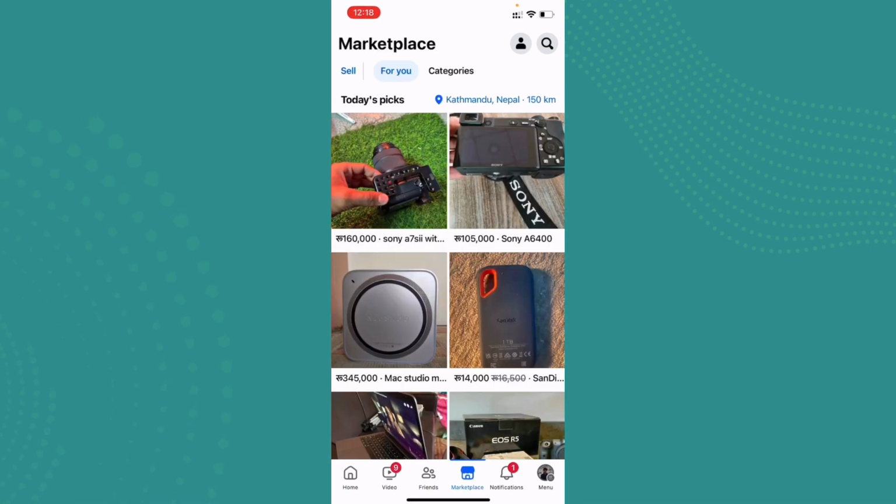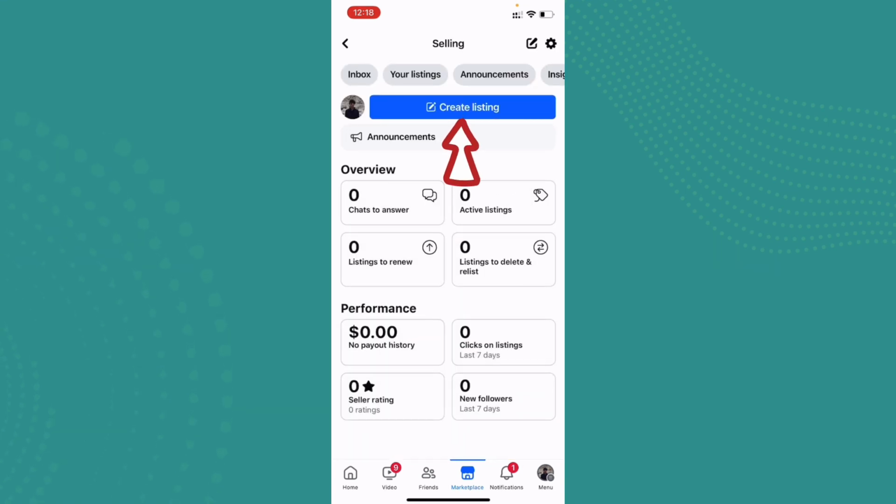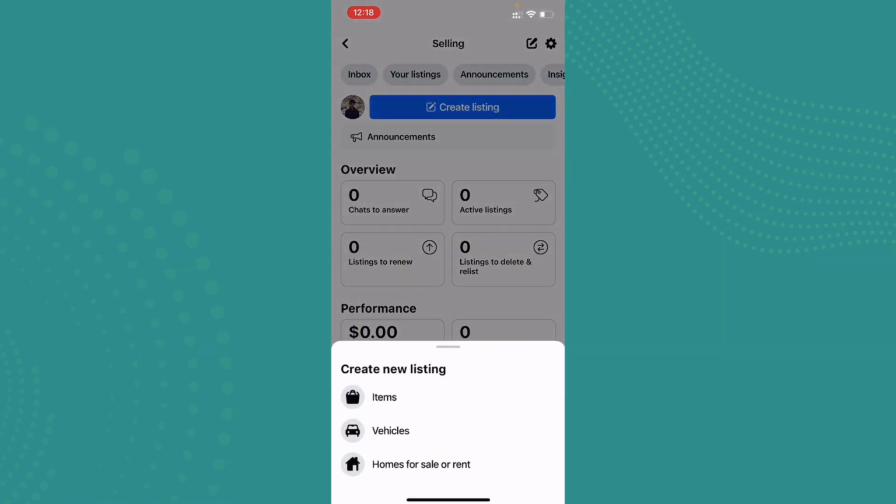And once you tap on it, you can see the option Sell. Go ahead and tap on Sell. Here you can see create listing option, go ahead and tap on it. And here you get the options, either you can add your items, vehicles or homes for sale or rent.